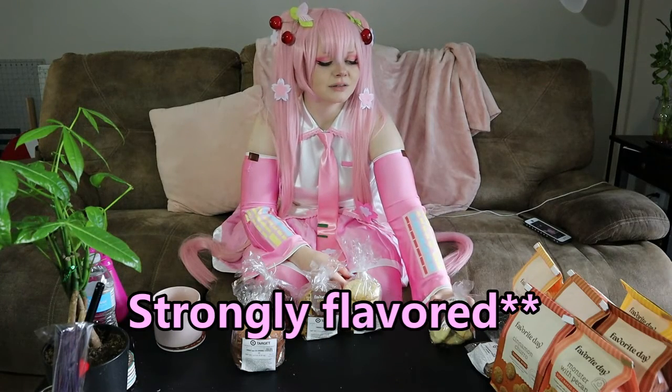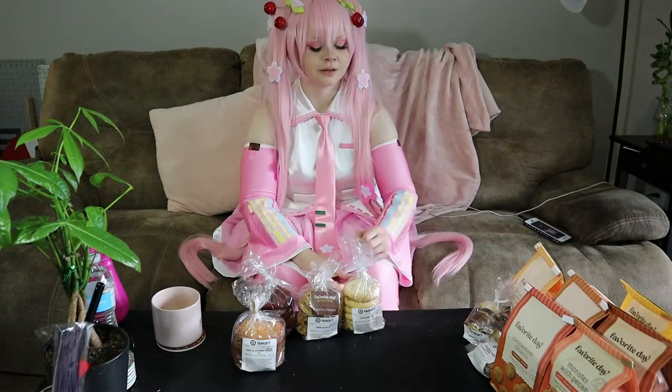It is a little strong flavor. I'm gonna have to give these a 9 out of 10. They surprised me. The filling is nice. If you like filling, I highly recommend those.